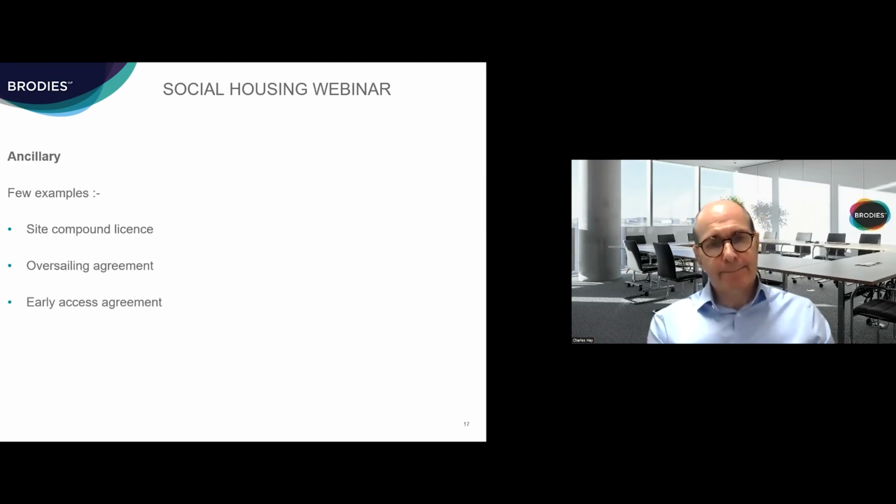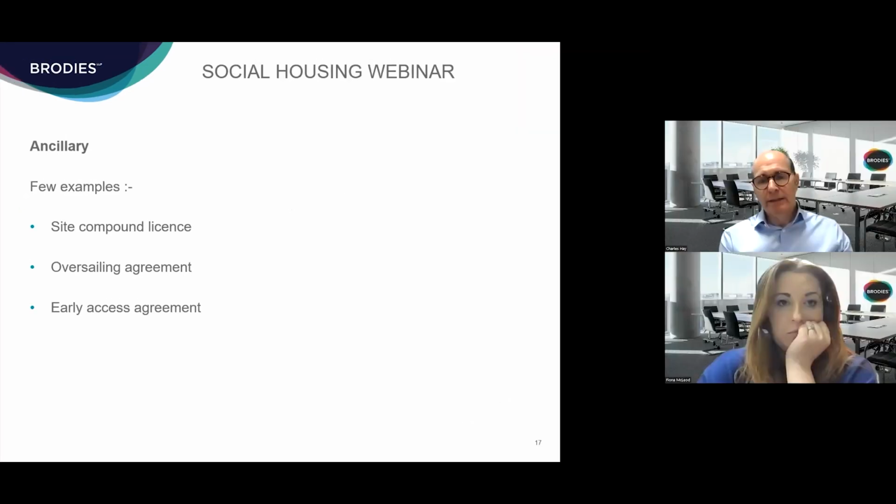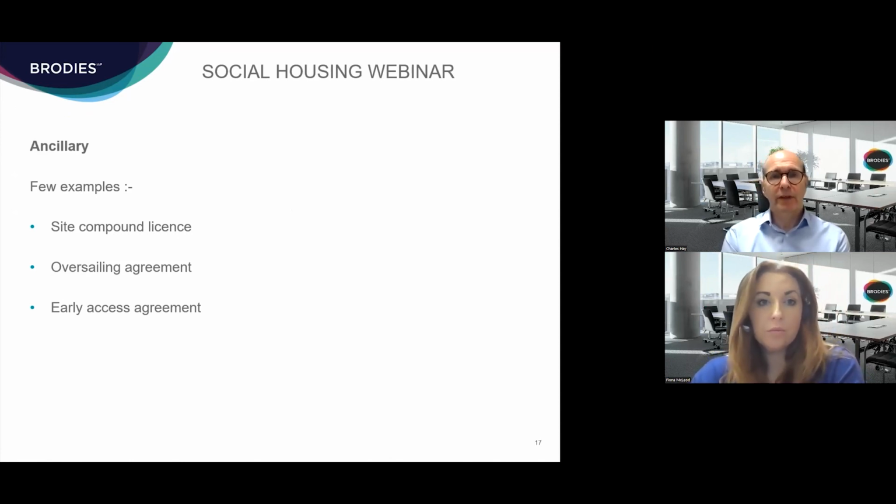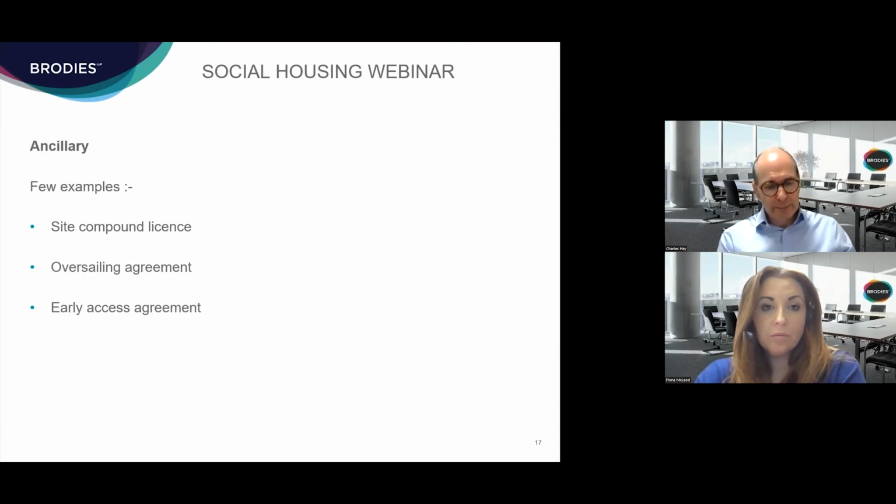If we go on to the next slide, a couple of ancillary documents that you might need to look at depending on the nature of your development. Site compound license, if your site compound is going to be located outwith the development site. Oversailing agreement if you've got cranes requiring to oversail third-party land. Early access agreement, again, if you're looking at access into other parts of the site, perhaps before you've actually completed the purchase of it. So that's been a bit of a rush through, but those additional points at the end there are more just points to note as part of looking at the overall project.